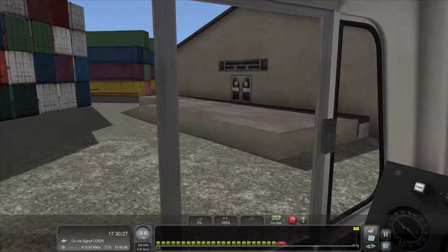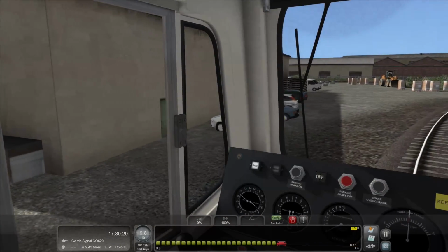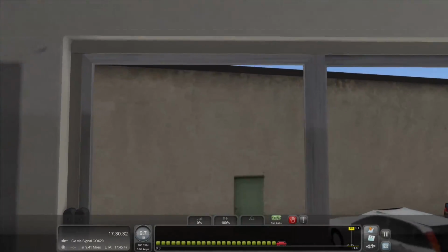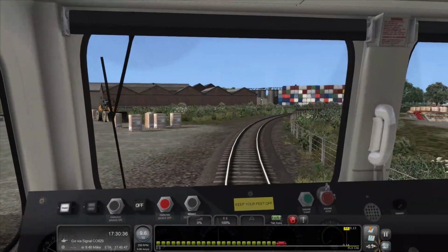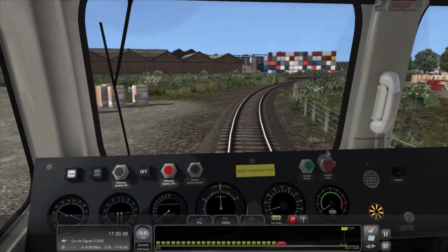We're in the kind of middle of the day here. Well, late afternoon. It's still light. It's not too bad. I can't open the window, which is... oh, there we go. We can open the window. Let's just leave it open. Get some air into this cab.